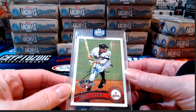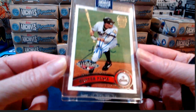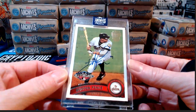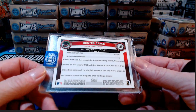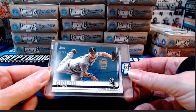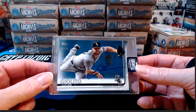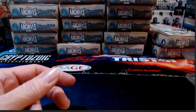Jake Bauers on a Bowman card back when he was a Tampa Bay Ray, and that is numbered to 49. As our first hit out is to the Rays. Second out comes a little Hunter Pence, and Hunter is numbered to 12, actually. For the Astros, little throwback Hunter Pence. Astros to 12. Out next is the White Sox and Lucas Giolito, numbered to 64.